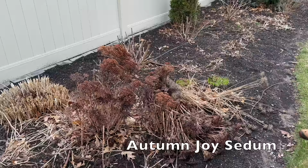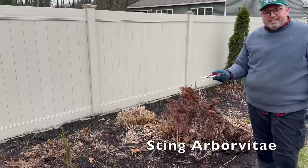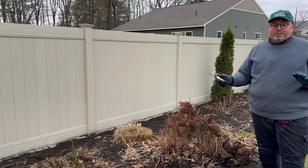What are we thinking about for the Sting Arborvitae? Well, that's being replaced. We ordered a new one, remember? Oh, yes, you're right. Because that one we transplanted, and then we forgot to take care of it by watering it the rest of the season. And then over the winter, it was discovered by deer. So I kind of want to leave it there for now, because if the deer are eating it, they'll keep eating that one and leave the other stuff alone.